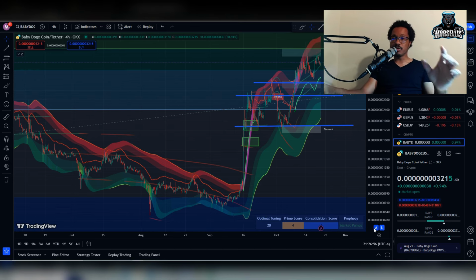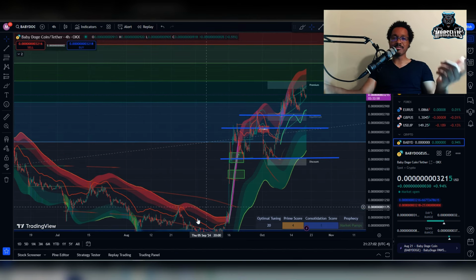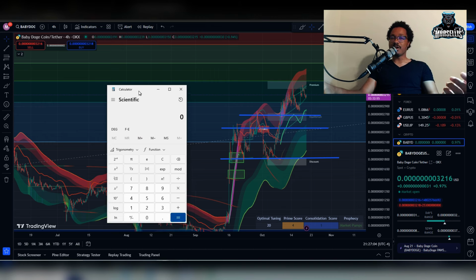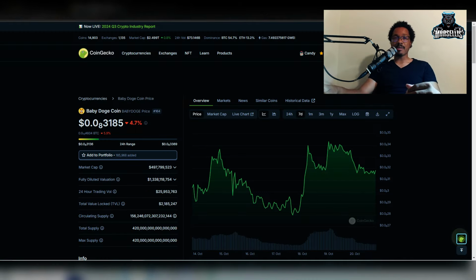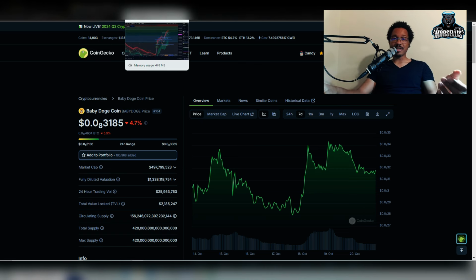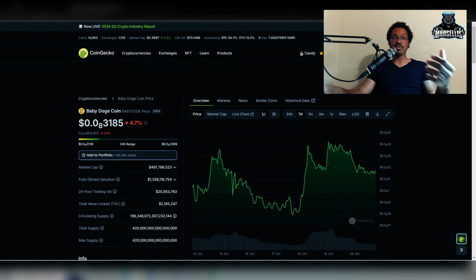Like I said in my other video, 8Z4200 is literally only a 600-something million market cap. And the way that you find that is just by taking the circulating supply, which is 155 quadrillion, and then multiplying that by 8Z4. And when you get that, you have 620 million. And if you actually look at the Baby Doge market cap right now, we're only at 497 million. Like literally, it takes like 123 million dollars in market cap just for us to get up to 8Z4. So I think that's going to happen pretty soon.